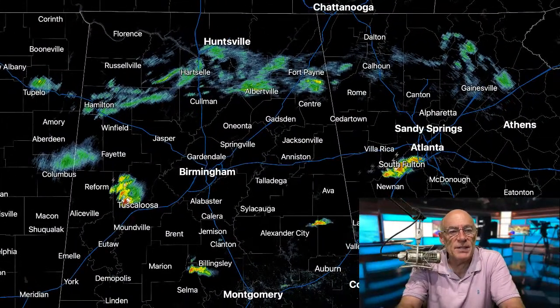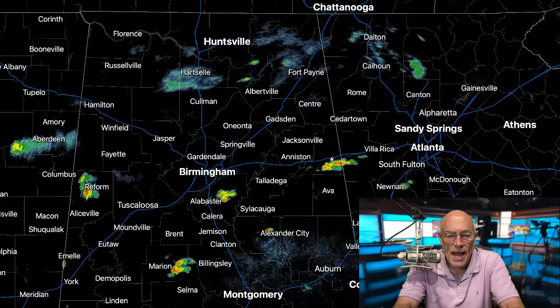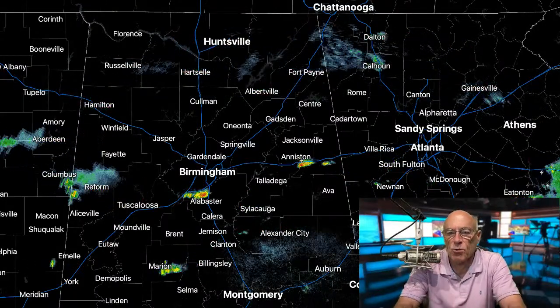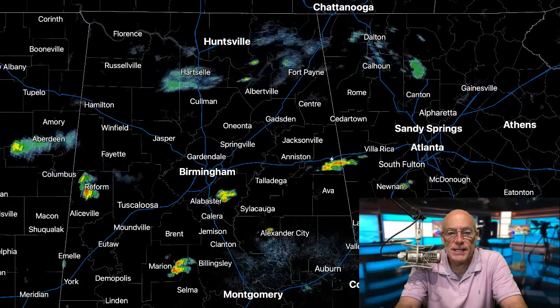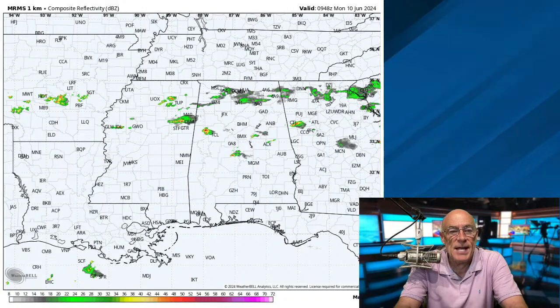Got a few spotty light showers over the Tennessee Valley. Note a couple of showers down in Autauga, northern Dallas County, down around Plantersville. But again, this activity will be shifting southward, and by afternoon, the better chance of any showers will be down across the southern third of the state as a surge of dry air begins to push in. Here's the upper air look, a trough carving out over the eastern states. And that's pushing that front through here this morning. And there's the radar composite, showing those scattered showers and storms over the northern half of the state.